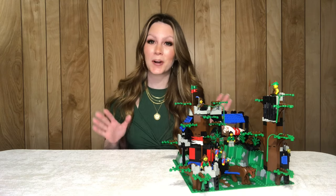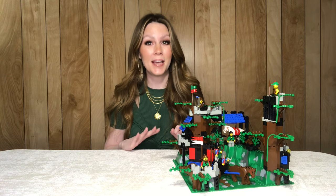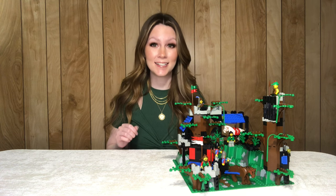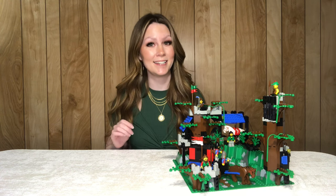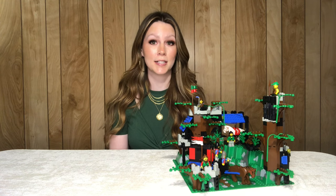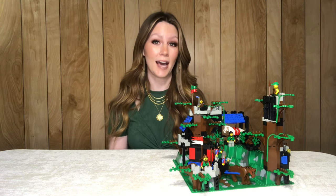How many of you all were able to guess what set this was based on the thumbnail? This is the Dark Forest Fortress set 6079 from 1996. And this has been a dream set of mine for as long as I can remember. I have looked at this set thousands of times.